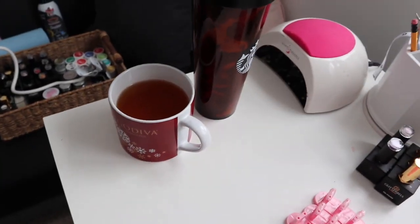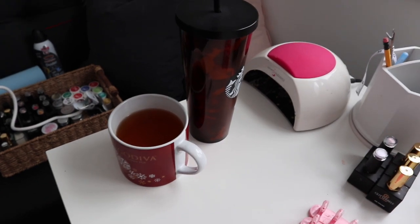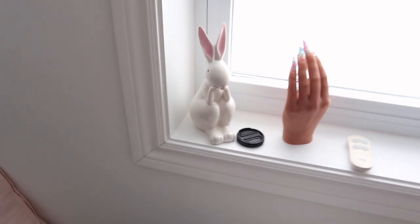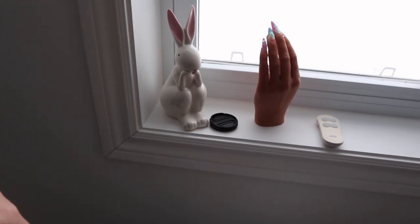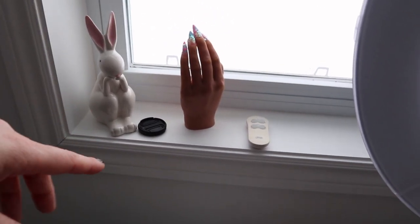I have my water and my tea, which I will soon switch to wine, but it's still just after lunch, so let's not get in too big of a rush. Over here, I have a gift from the greatest sister-in-law. She had that delivered to me today, so I thought I'd put it in my room. My lens cover and my red iguana hand that may be modeling the press-ons later on.